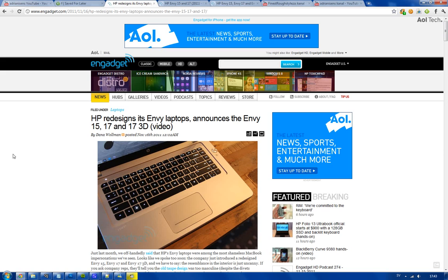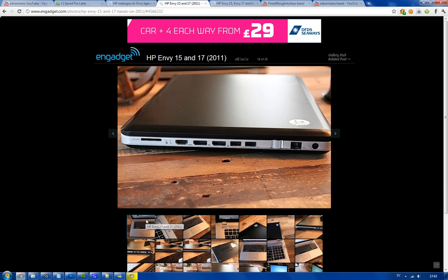Hey guys, thought I'd just let you know that HP have updated their NV computers out there: the NV15, the NV17, and the NV17 3D. There are some cool things about these right now. First of all, if you talk about the design, it really looks like a MacBook Air. So I mean, that's good.